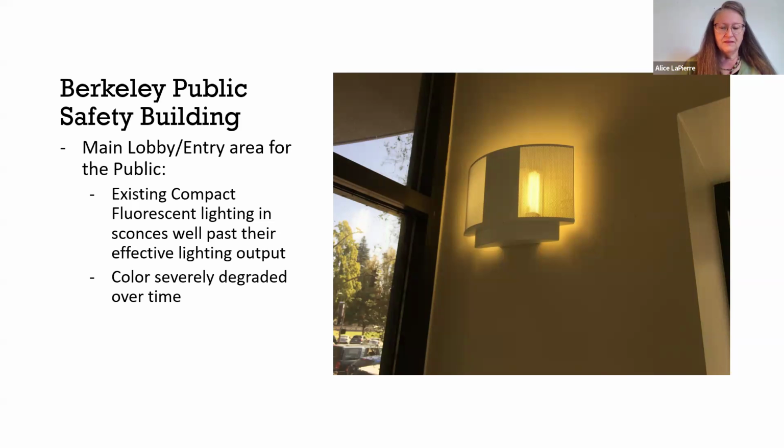So the way these compact fluorescents work is that they dim over time and the color temperature degrades and you just don't get that output. When you see a lamp kind of doing this, you really need to change it out. It's time, it's past its useful life.